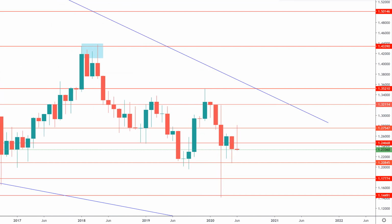And the year right here, you can see the month of June had a lot of bearish pressure. We can see right here how the month of June had a little swing above the key level structure, which acts at 1.27547. That's a key level structure right here, which acted as a resistance for this bar right here.